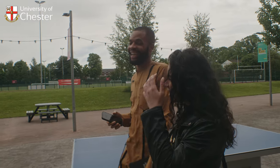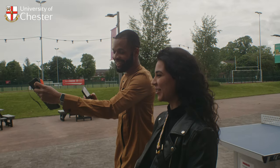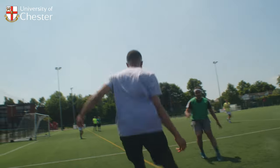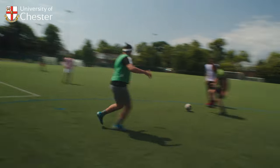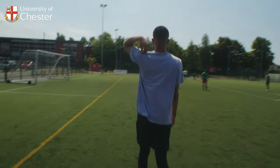It's so easy to make friends here in Chester, and the Students' Union is a great way to meet new people. The SU is home to more than 100 sports teams and societies, and I am a member of the International Society, where we organize various social events throughout the year. There are lots of opportunities to get involved with sports, and I love playing organized football matches here on campus.